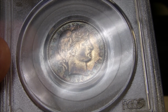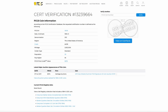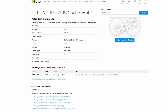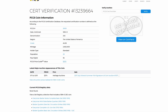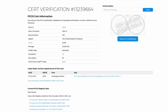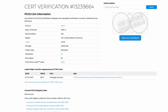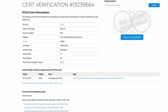Let's go real quick to the PCGS certificate verification page, and you'll see here that current book value is $575 for this coin. And interestingly, it shows last major auction appearance of this coin in 2011, a Heritage auction, for $374. And I think that's just so interesting because I picked this up about 8 or 9 years later, maybe for $15 more than that. And I felt really good knowing that this had a history of around that value, so I didn't have any problem with paying that money for it.